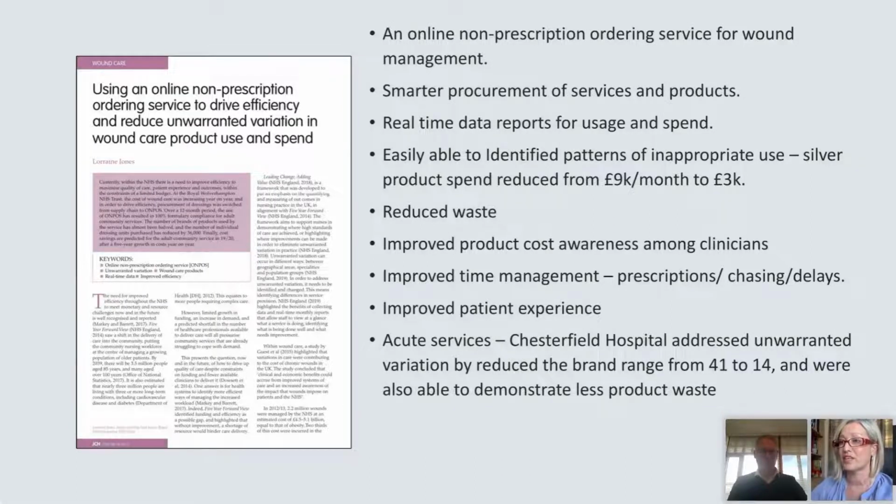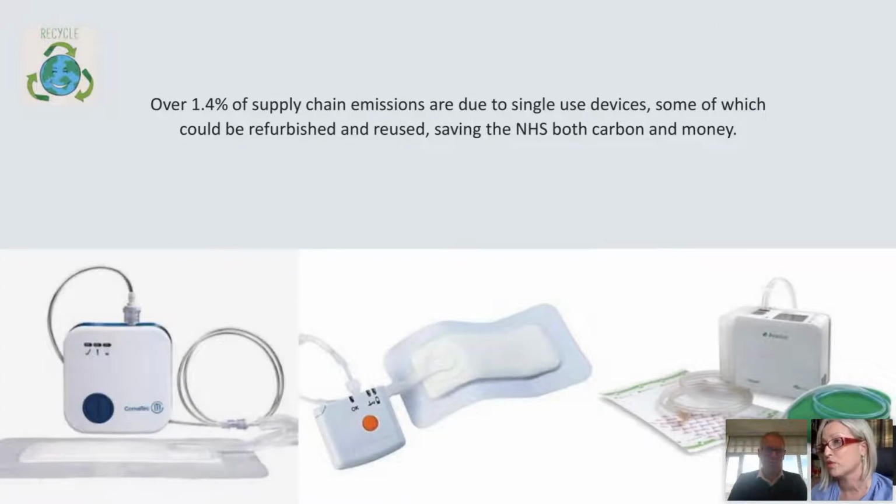We're also beginning to see evidence of this in acute organisations, and Chesterfield Hospital addressed some of their unwarranted variation by reducing the brand range from 41 to 14 products. And we're also able to demonstrate a reduction in waste product as a result of that. And I know that's something that some other acute organisations are also looking at.